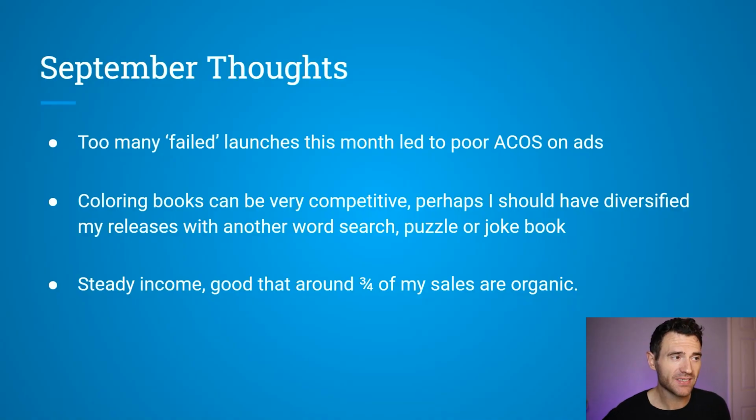So, thoughts for September. I had too many failed launches that I put a lot of ad spend behind. The main reason that these would have failed is either the product or the cover isn't strong enough, or I didn't do enough niche research to see what people wanted and to see what was selling on Amazon. Another thought is that colouring books are extremely competitive on Amazon, especially with AI-generated colouring pages.